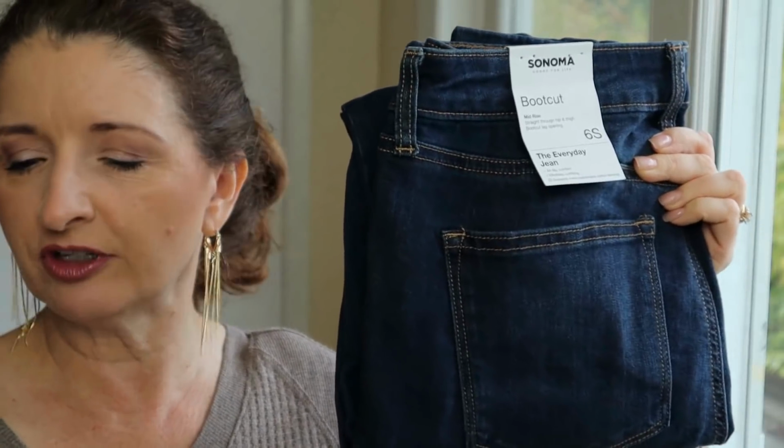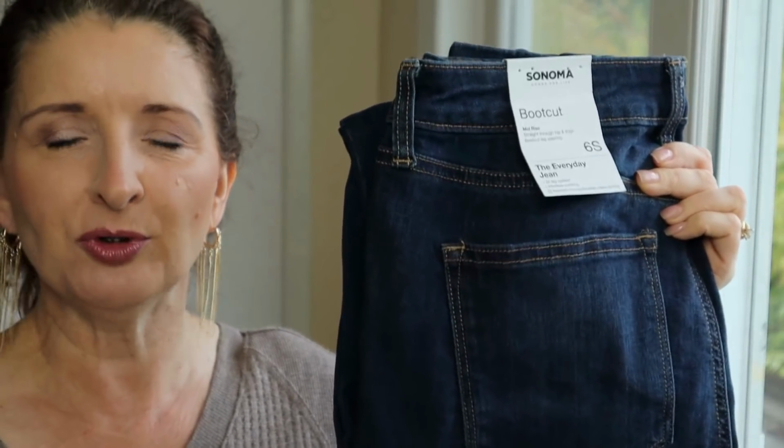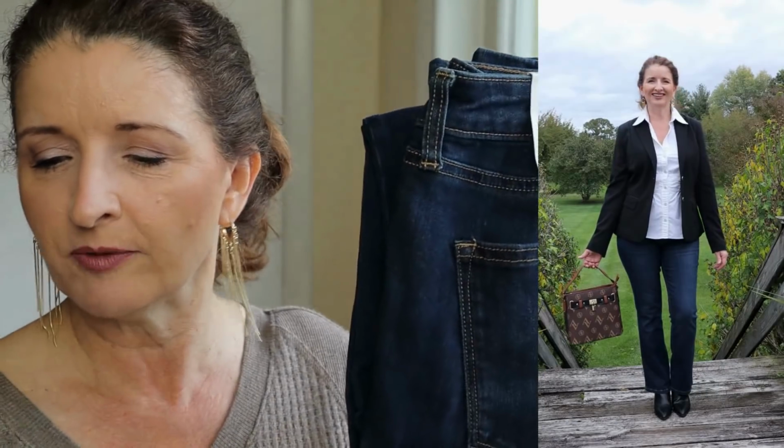The next pair is also from Kohls. These are by the brand Sonoma. These are a mid-rise boot cut. I have always loved the boot cut, whether they were in style or not, so I'm kind of glad to see this trend come back, honestly. These are originally $36, so that's a really good starting point. I think I ended up paying about $20 when it was all said and done with my coupon and my percentage off and my Kohl's cash, but I digress. These are available in 5 washes. The wash that you see me wearing in the try-on off to the side is called Heritage Dark.